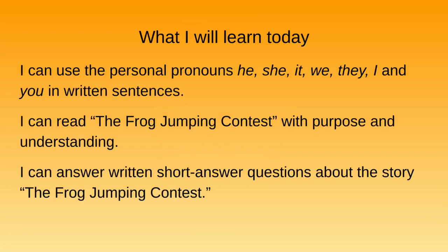Pronouns. Our I can, or what I will learn today, are: I can use personal pronouns he, she, it, we, they, I, and you in written sentences. I can read The Frog Jumping Contest with purpose and understanding, and I can answer written short answer questions about the story, The Frog Jumping Contest.